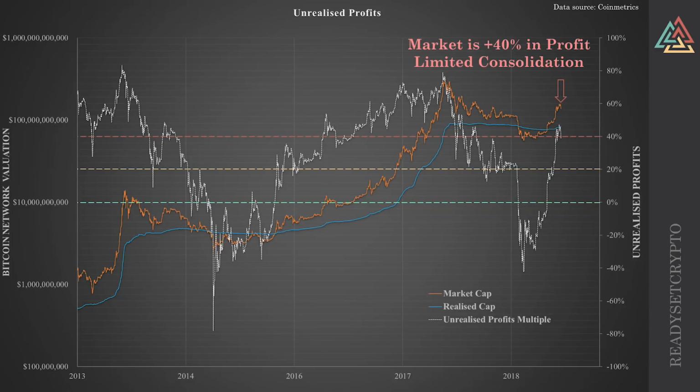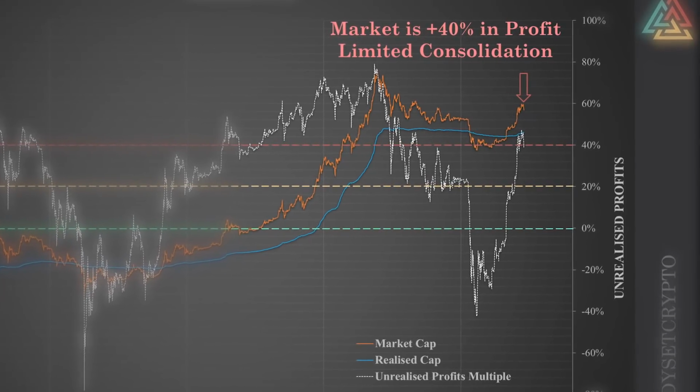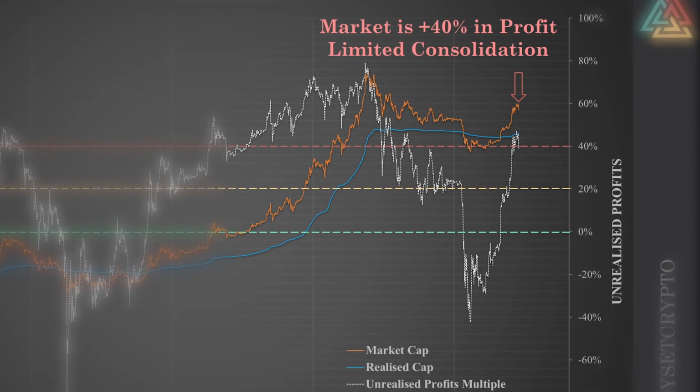The unrealized profits metric is essentially the percentage difference between the market value right now and the realized value. This metric is indicative of, on a cost basis across the whole market, what is the percentage of profits that are still on the table. And what we're seeing at the moment is that price is currently sitting at around a 40% unrealized profit margin.